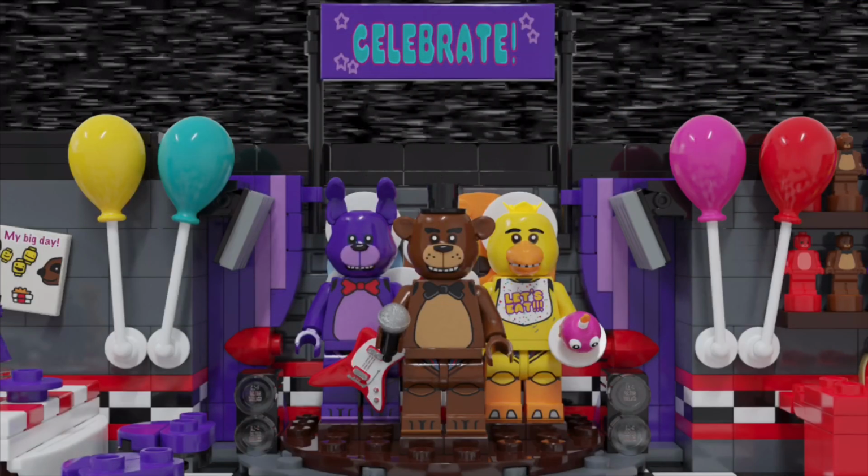Over here, of course, we have the show stage. There's some purple curtains, a banner that reads "Celebrate", and 2 speakers on the wall, 2 speakers on the ground, and some balloons. Also some jumper plates on the show stage so you can display Bonnie, Chica, and Freddy perfectly.